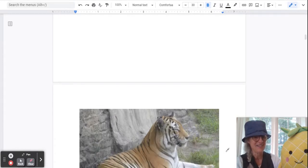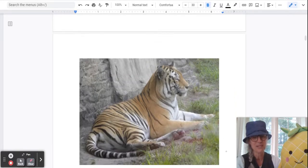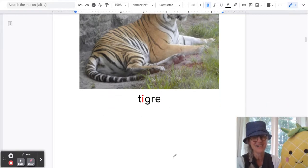Oh, wow. Do you remember the name of this beautiful animal? I'll give you a clue. It begins with the t, t sound. Did you say tigre? You are correct. Tigre. One more time. Tigre. Bravo. You're doing a really good job.